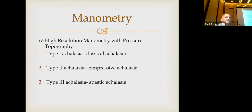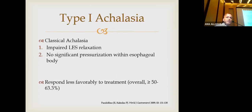Why is this more important? Because these 3 types of achalasia cardia actually prognosticate the patient and the treatment you offer them, and they have shown different responses to treatment. I'll go one by one. Classical is type 1 achalasia cardia. Here there is impaired LES relaxation and no significant pressurization within the esophageal body, so most of the time it is a completely paralyzed esophagus. That's why, whatever surgery you do, whatever balloon dilatation, or even POEM, the overall response rate is up to 60%. So 40% of patients will not respond to whatever treatment we offer them.